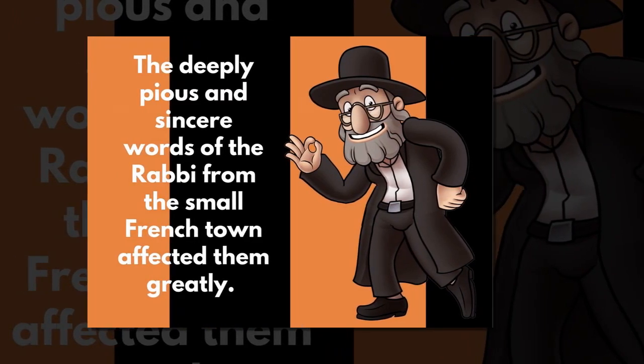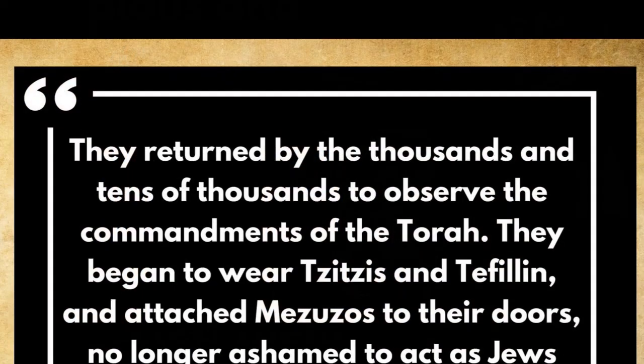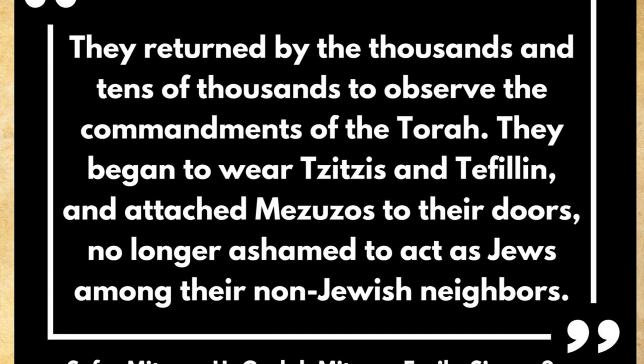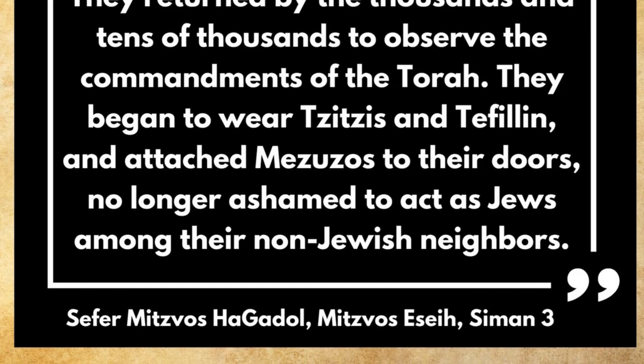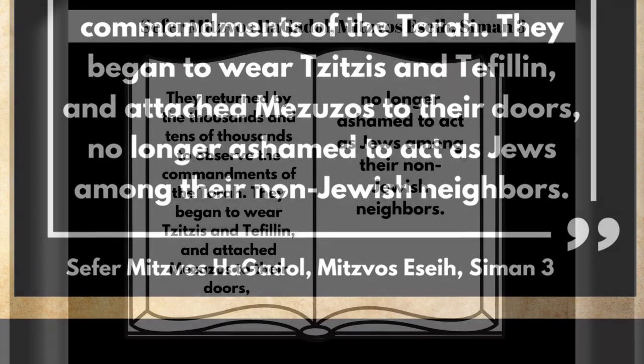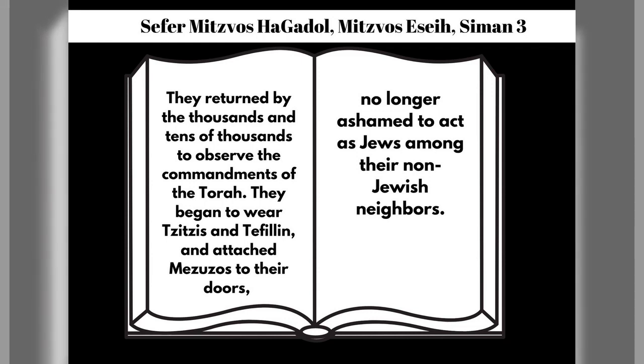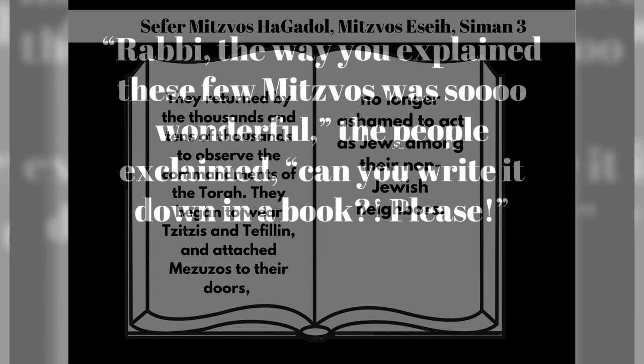In the words of Rabbi Moshe, they returned by the thousands and tens of thousands to observe the commandments of the Torah. They began to wear tzitzis and tefillin and attach mezuzos to their doors, no longer ashamed to act as Jews among their non-Jewish neighbors. Sefer Mitzvos HaGadol, Mitzvos Aseh, Siman 3.